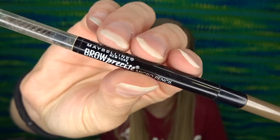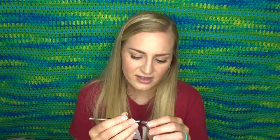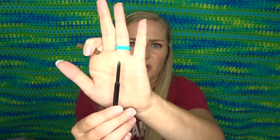Next, I've got another Maybelline product. This is the Maybelline Brow Precise Micro Pencil. I didn't really like this. If I remember right, it was pretty waxy for your eyebrows, but I just don't foresee myself picking it up anymore.